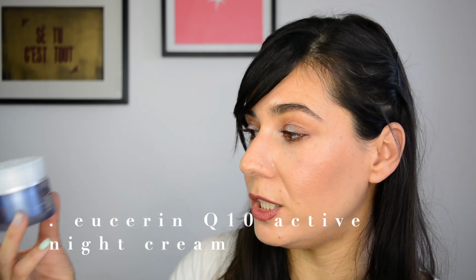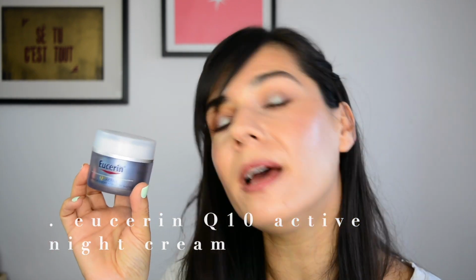This is the Eucerin Q10 Active Night Cream. And this not only has CoQ10, which is an antioxidant, it also contains a little tiny bit of retinol. This texture is delightful. It's an actual cream, and it feels really hydrating and nourishing.